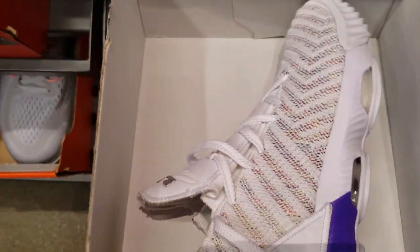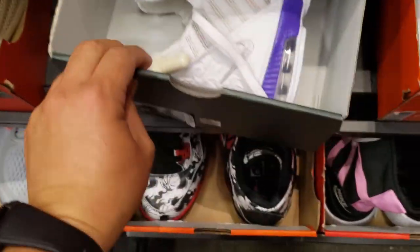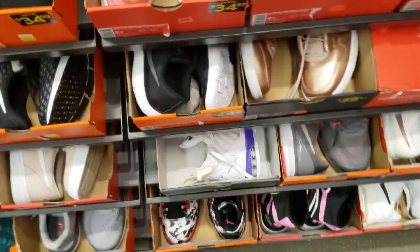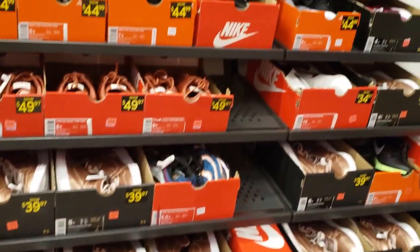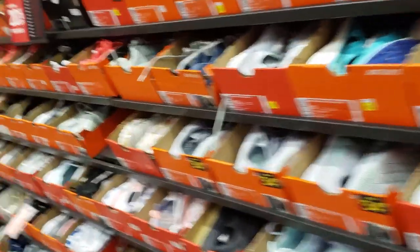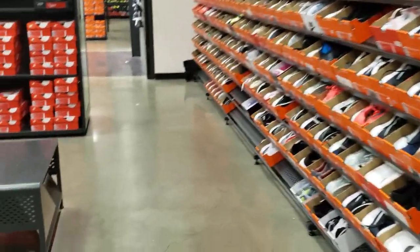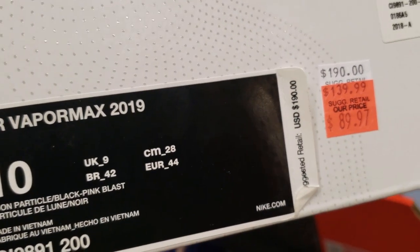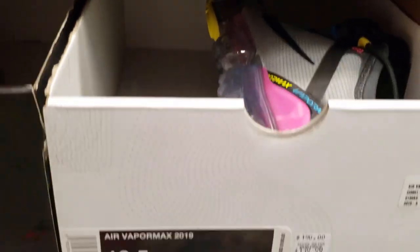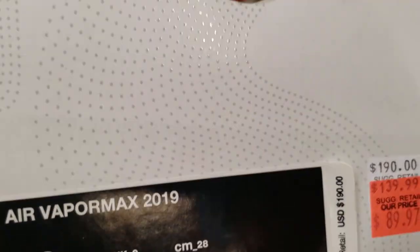115? That's not bad. Okay. I'm not paying that much for my kids' shoes, but hey, for those of you who are balling, hey, good for you guys. Yeah, they don't really have much else, you guys, in the kids section. The next section is the women's. Not really much, though. Look at this, you guys. Exact same one. Look. I don't know if they just didn't price it right or what. That's interesting.